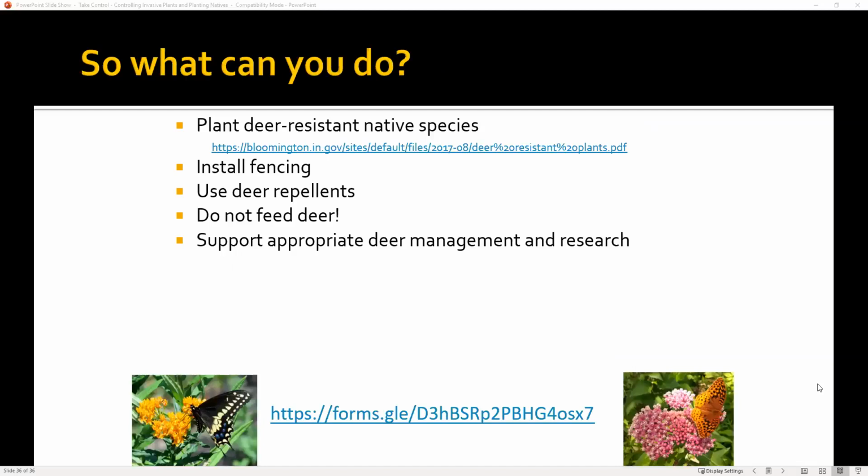When you are planting to replace invasive plants, you can plant deer-resistant native species. There is a list of deer-resistant native species on the City of Bloomington website, which is quite good. If you want to go to the expense, you can install fencing that is tall enough to keep out deer, or you can try repellents, which are a temporary measure that keeps the leaves from being palatable to deer. You should certainly not feed deer, because that simply makes the situation worse. And importantly, you can support appropriate deer management and research.